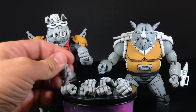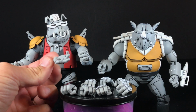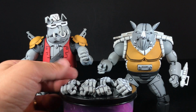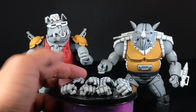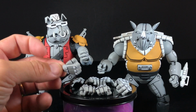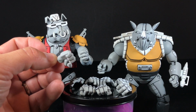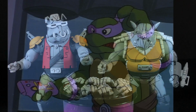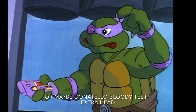They both come with a set of open palm hands, or reaching hands, or expressive hands. So you got that. And those are pretty much just mirrored the same on both sides. And then they both have a set of fists for pounding the toidles. And that's it.